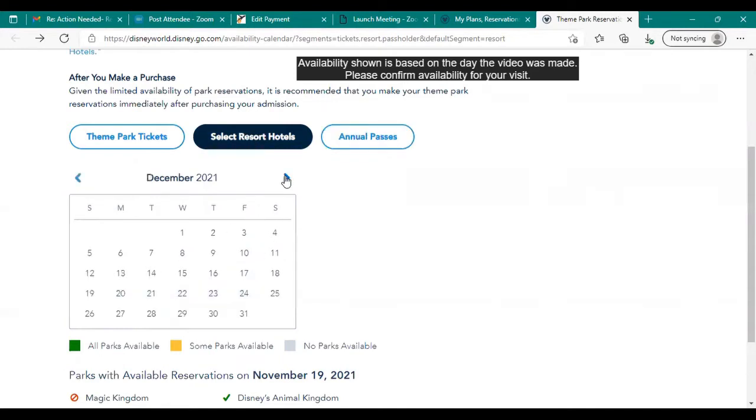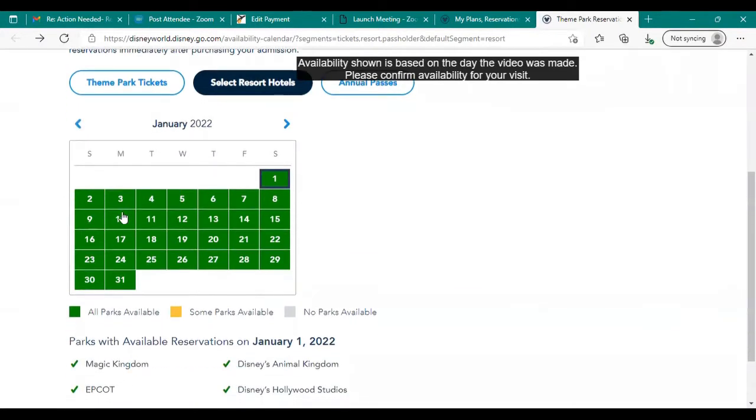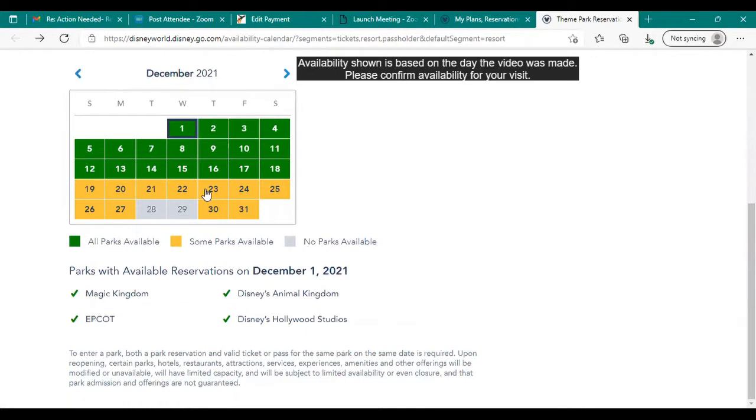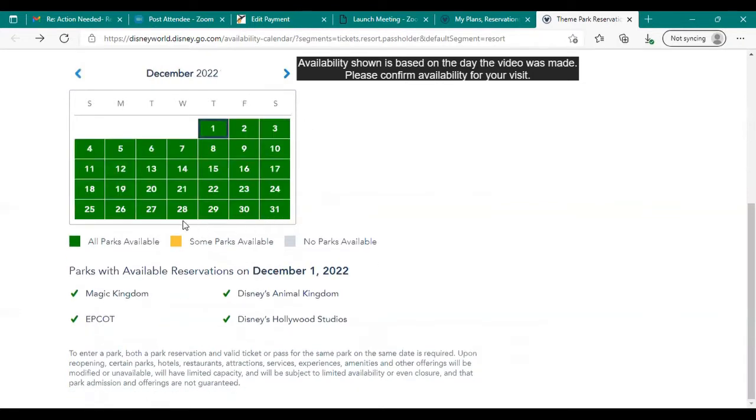For hotel guests, you can go to the month that you'd like to look at, and we'll start with January, and you can see there is full availability. If it's green, then theme parks are available. If we go to Christmas week, we can see that on December 22nd, there is no availability in Magic Kingdom, nor in Disney's Hollywood Studios, but you could make a pass for Disney's Animal Kingdom or Epcot. That will carry forward through the rest of the year until the end of next December, in which case there's still time to get theme park reservations for next Christmas.